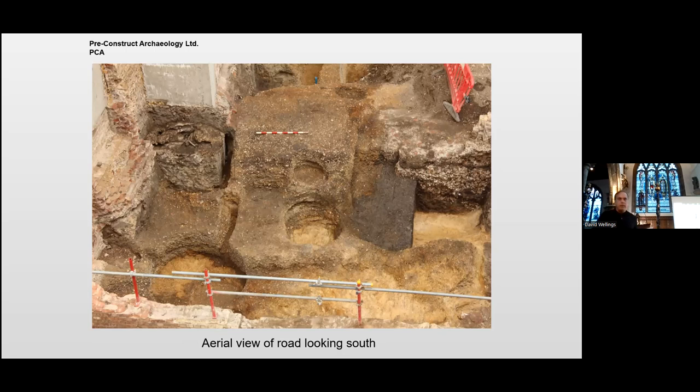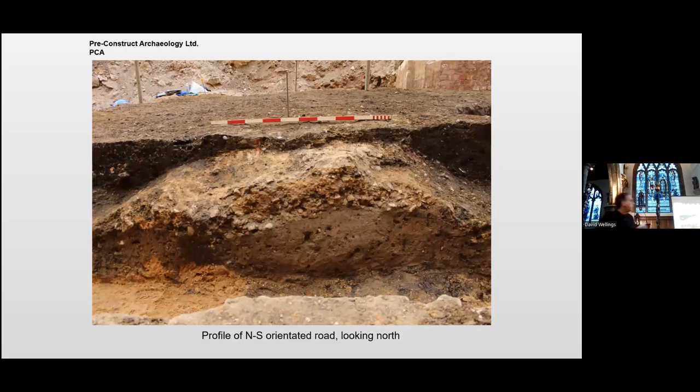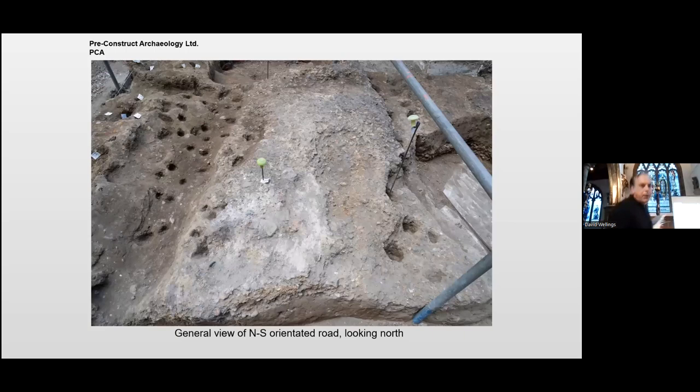But it wasn't the only road we found. This is the profile of another road, which is running northeast-southwest. This time the road was better preserved, but it survived just on about a 4 meter stretch. Here is the road, this narrow road. And when it was fully exposed, you can actually see a series of postholes on the side of the road.